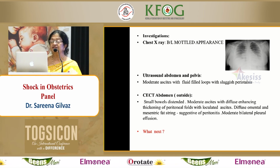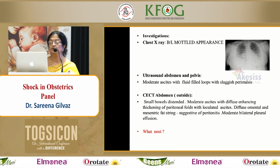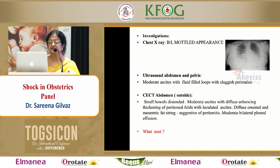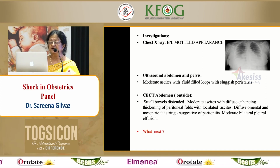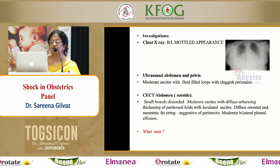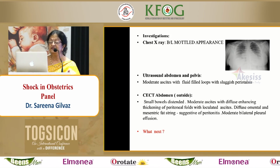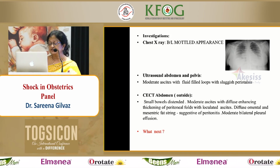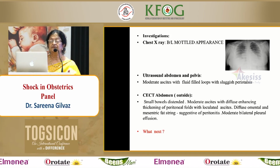The investigations: the X-ray showed a bilateral mottled appearance. The ultrasound showed moderate ascites with fluid-filled loops and sluggish peristalsis. The CECT showed small bowels were distended. There was moderate ascites with diffuse enhancing thickening of the peritoneal folds, loculated ascites, and diffuse omental and mesenteric fat stranding, suggestive of peritonitis. So at this point of time, Dr. Suri, you would like to do something?